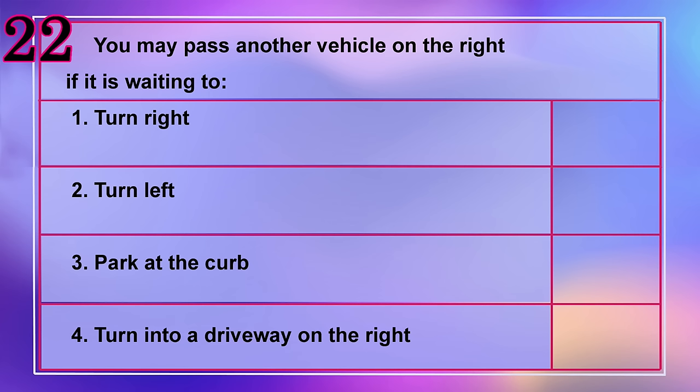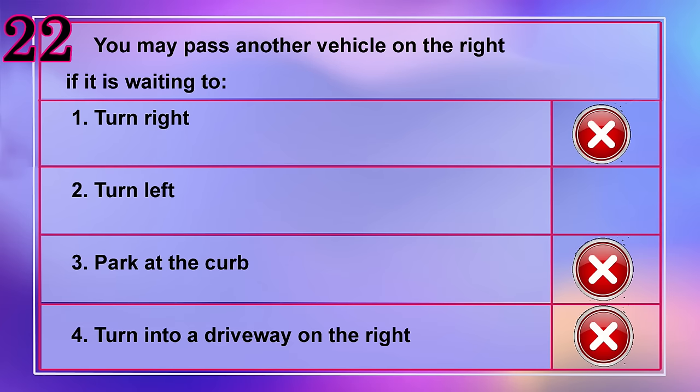Question number 22. You may pass another vehicle on the right if it is waiting to 1. Turn right. 2. Turn left. 3. Park at the curb. 4. Turn into a driveway on the right. Correct answer is 2. Turn left.